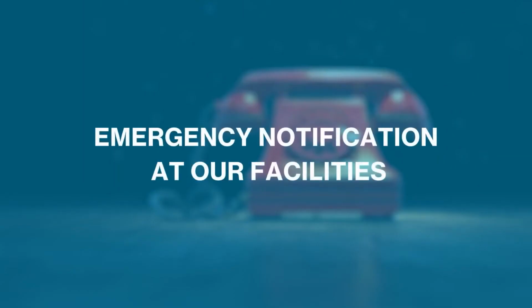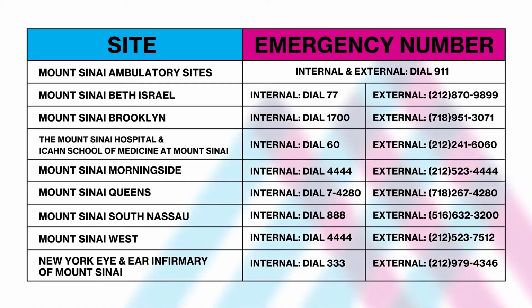Emergency notification at our facilities. To begin, we'd like you to know about the emergency contact numbers we use at our facilities. These numbers should be used in the event of a fire, spill, or medical emergency. For non-emergency situations, it is best practice to communicate directly with your superintendent or construction management team, or with your Mount Sinai project manager.